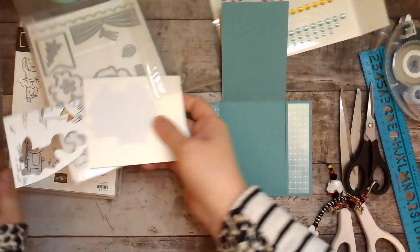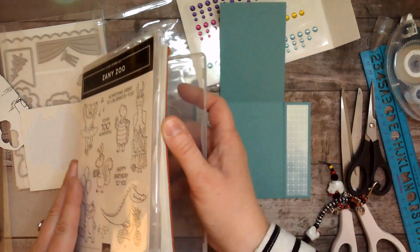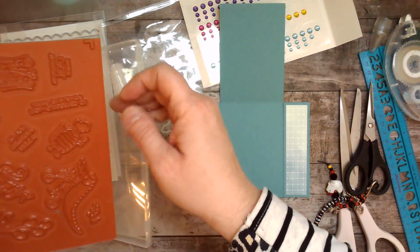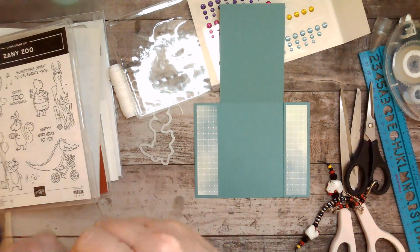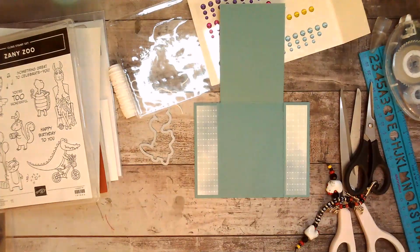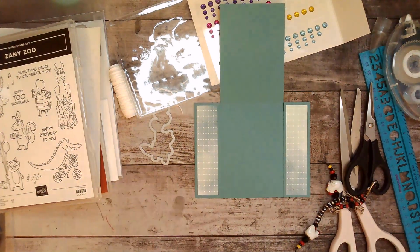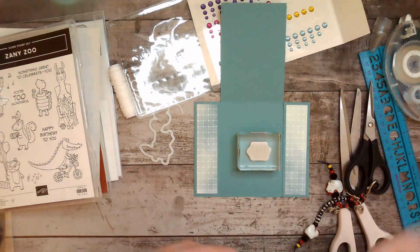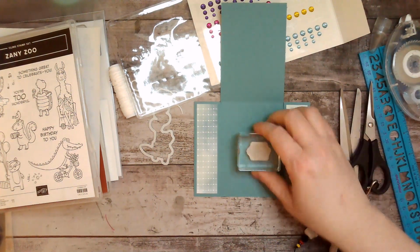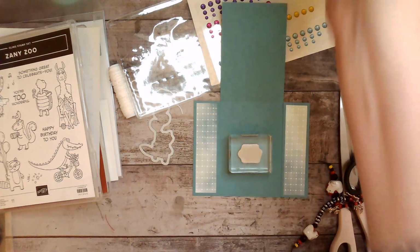And I think, is there a sentiment in here? Yes. So we'll just do the happy birthday. Let me grab a block. I definitely like our see-through stamp sets instead of the red rubber ones, but actually let's use the Pretty Peacock.